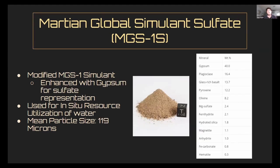So moving on, we also have our Martian Global Simulant Sulfate. And as I mentioned earlier, a lot of that sulfuric acid rain that happened in Mars's past was deposited as sulfate deposits. So this is also used for in situ resource utilization of water. And what we do here is we enhance the MGS-1 with gypsum to represent more sulfate.